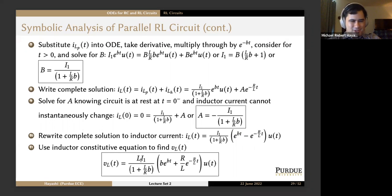So, okay, you might have to stretch your physics knowledge a little bit. But if you take Webers and divide by units of time in seconds, you get volts. B has units of 1 over time, and R over L has units of 1 over time. So all your units work out in this equation for the inductor voltage.